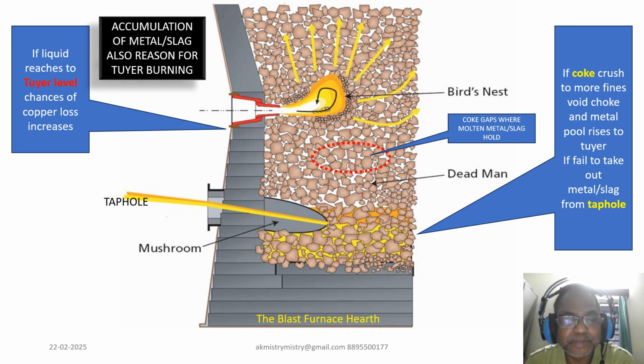Here we can see that there are many pieces of coke, and the gaps between them are occupied by metal and slag. This coke is under a huge load in this region, and it is also under a tremendous temperature. If the coke can sustain this and retain its shape, then the metal and slag will be held within these spaces, and there is no chance of the metal rushing immediately to the bottom.